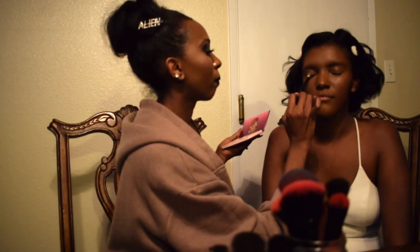Okay, so now I'm going to use this shade of pink for her base all over her little icicle. And I forgot to get my loose setting powder, so if it falls, that's my own bad. Because I'm so smart.